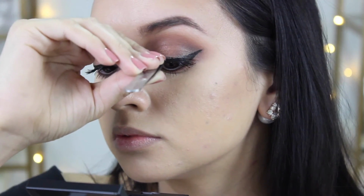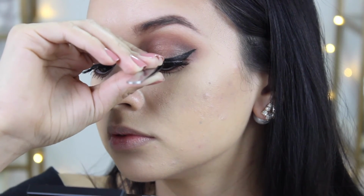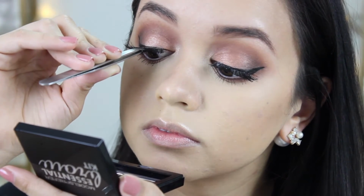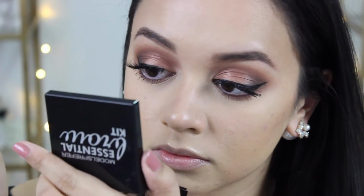I also decided to pop some false lashes on, so these are the Ardell Wispies. I've been loving these for everyday wear, but they're also really good to amp up an eye look without looking too overbearing.